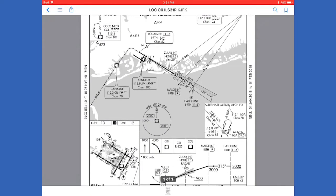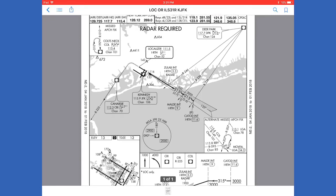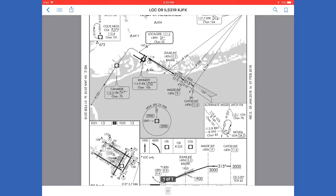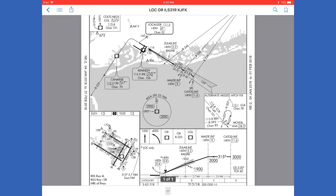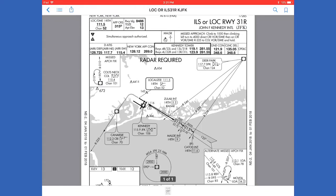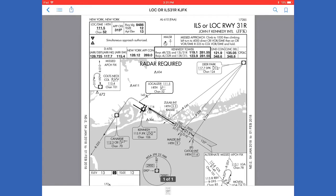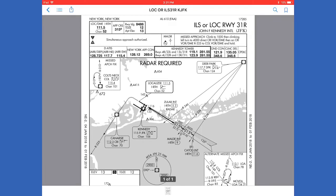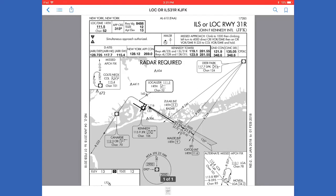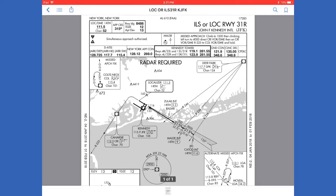This is your missed approach. And Colts Neck is just off to the south in New Jersey there. And you can see the missed approach fix, MAVFA, and you hold at Colts Neck. And then they'll vector you on in. So let's see, what else? Runway landing length available is 8,486. Touchdown zone elevation is 12. Airport elevation is 13. Approach course is 315.